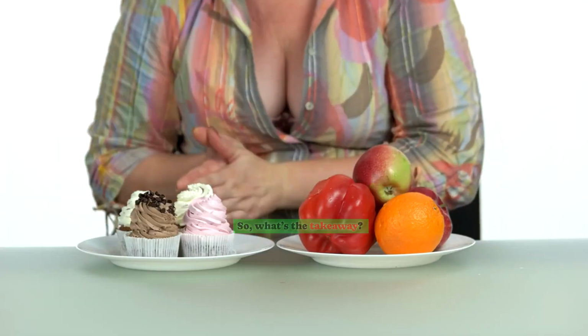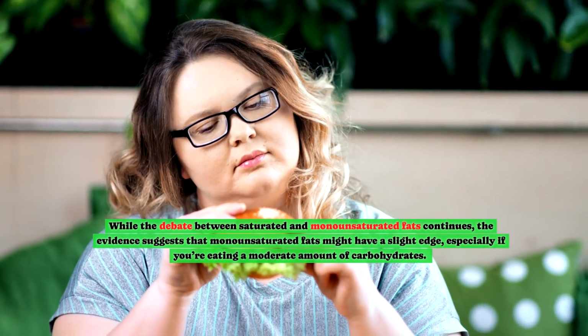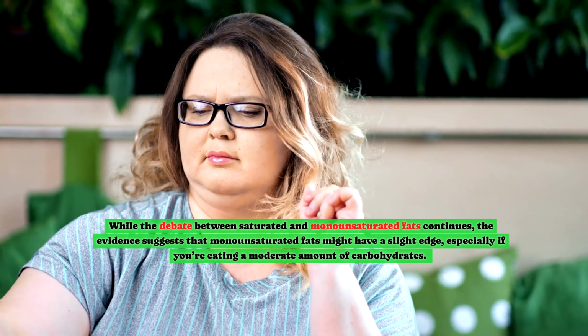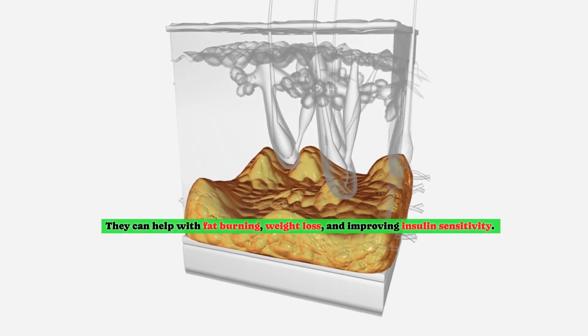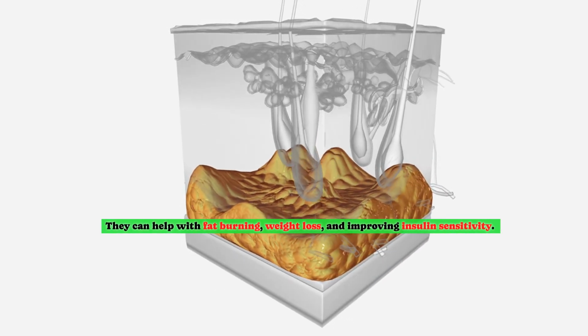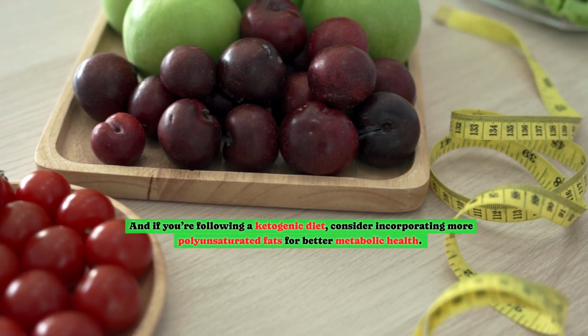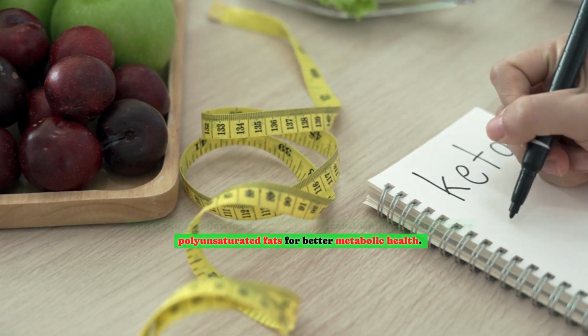So, what's the takeaway? While the debate between saturated and monounsaturated fats continues, the evidence suggests that monounsaturated fats might have a slight edge, especially if you're eating a moderate amount of carbohydrates. They can help with fat burning, weight loss, and improving insulin sensitivity. And if you're following a ketogenic diet, consider incorporating more polyunsaturated fats for better metabolic health.